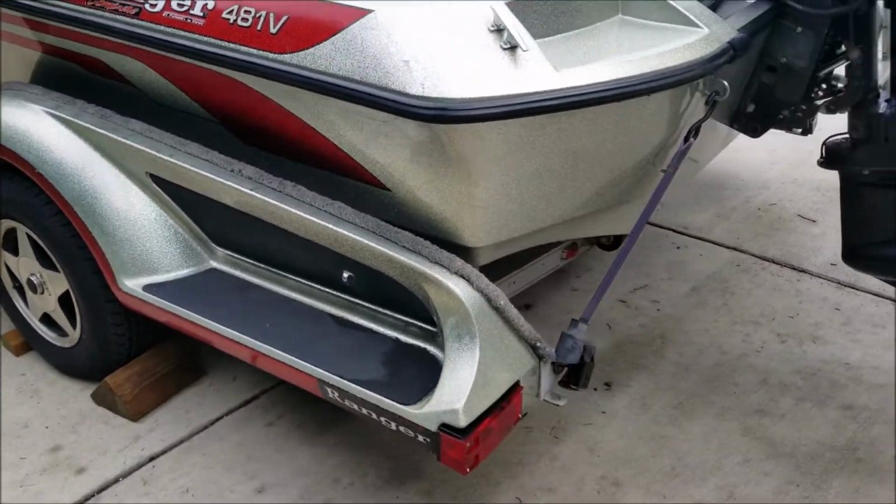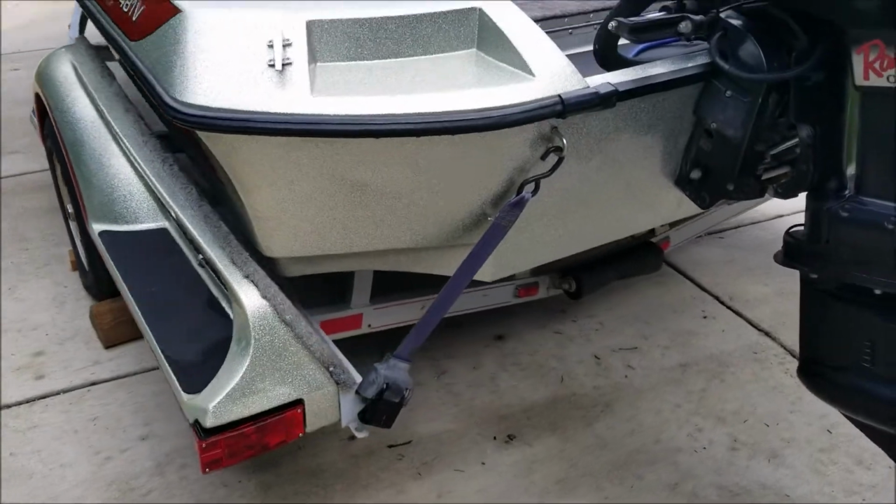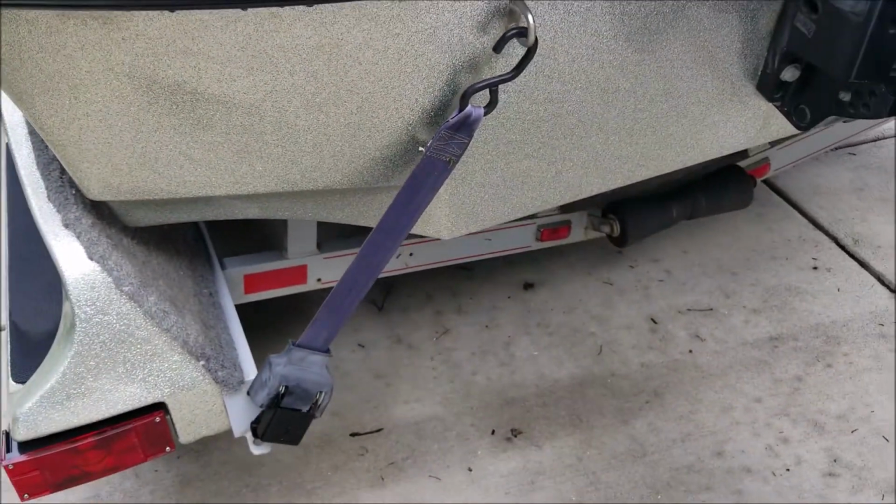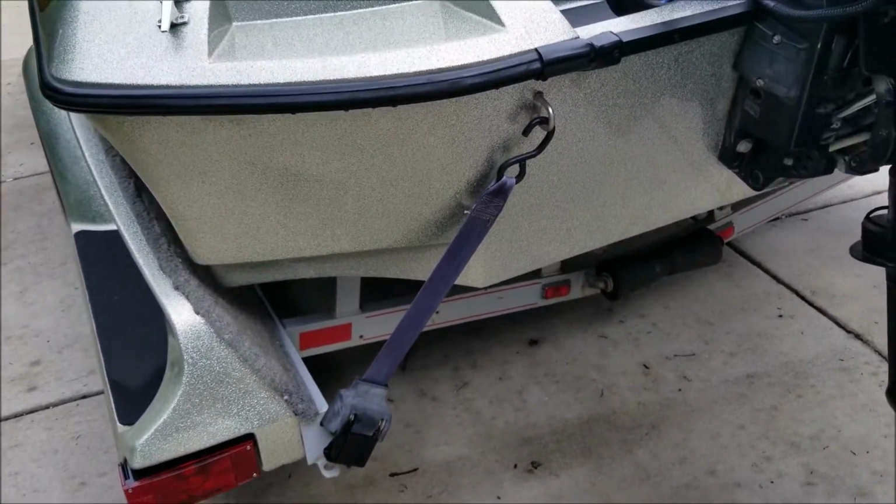It's got new tail lights on the trailer, and it's got these retractable transom straps, so you don't have to take them to the truck. You can just click them and they retract.